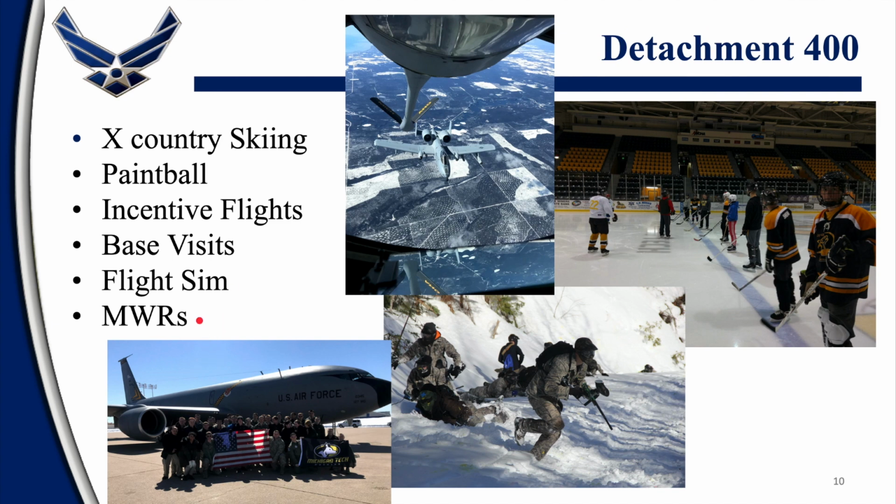And then we do many morale events, which are called MWRs. We go bowling, we go to the movies with each other, we have game nights, movie nights. We are a very close detachment as everybody knows everyone, and we all take care of each other.